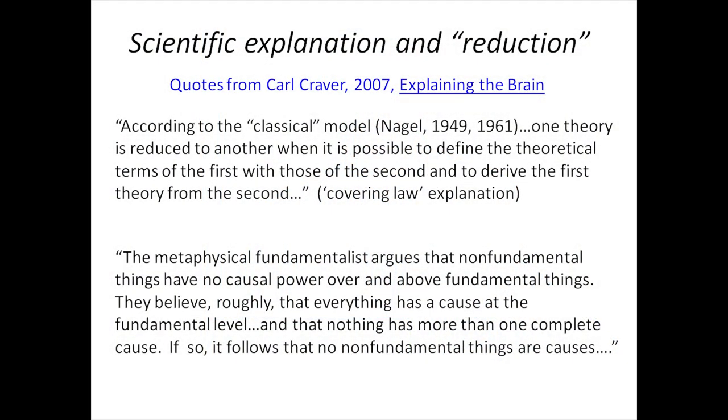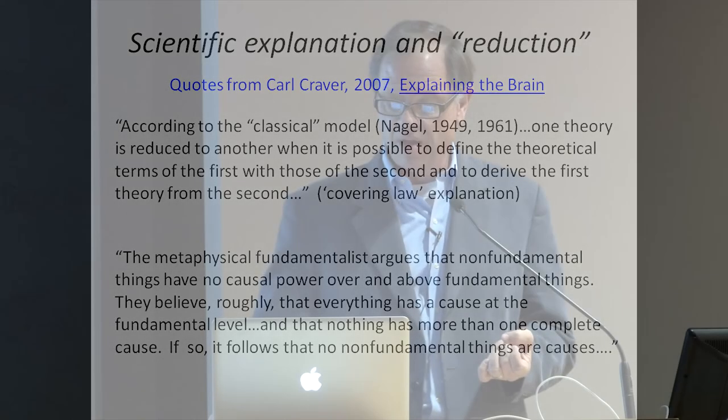So it's the classical model of reduction, and Craver says, according to this classical model, and he credits Thomas Nagel, or is that Ernst Nagel? That's probably Ernst Nagel from 1949 and 1961, as this classic definition of reduction. And he says, one theory is reduced to another when it is possible to define the theoretical terms of the first with those of the second, and to derive the first theory from the second. And that's the so-called covering law model of explanation.